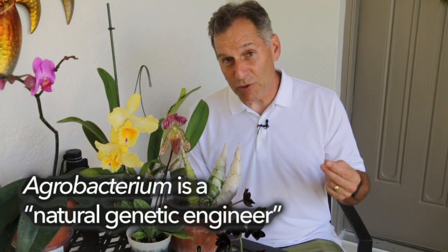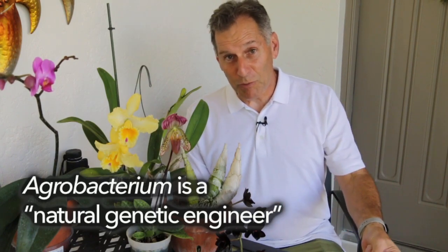In order for agrobacterium to infect the tissue, the bacterium has to have access to wounded tissue or to part of the wall components of the target tissue. Agrobacterium is known as the natural genetic engineer. It has the ability to introduce part of its DNA into plant cells, and I don't want to go into too much detail on that unless you want to hear about it. I taught this stuff, but I don't really want to go into too much detail on how agrobacterium works.